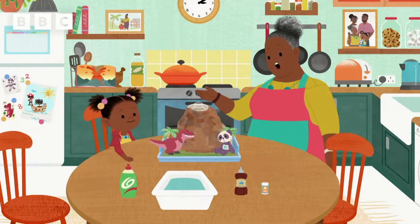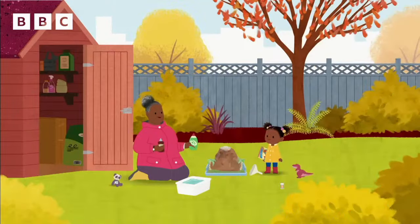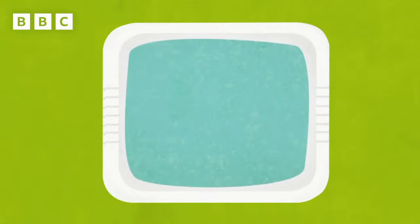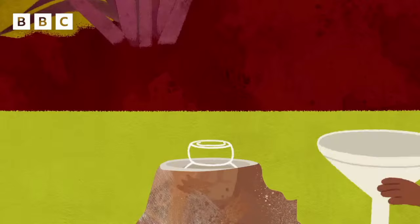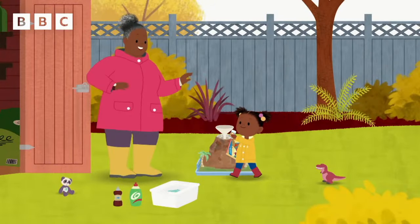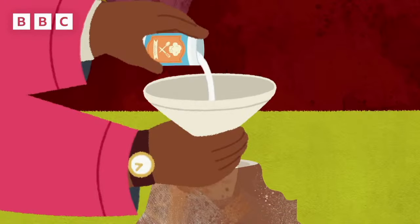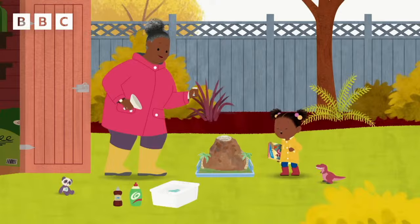Let's take our volcano outside. This might get messy. There we are. Can we pour it into the volcano now? Okay. Do you need this? Oh, yes, thank you. That should help it bubble up. Wait for it. It's about to erupt.